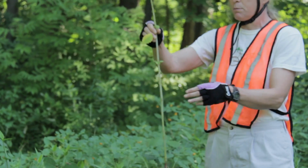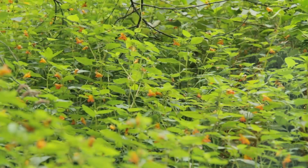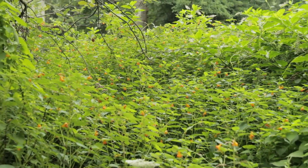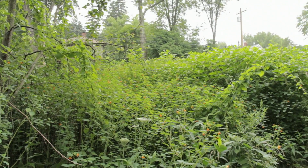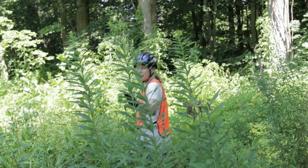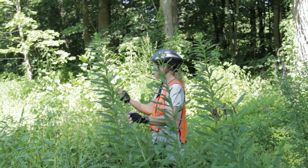Jewelweed is a native plant that's very succulent. It has a thick, fleshy stem. It also makes these beautiful jewel-like flowers. These showy, hummingbird pollinated flowers. They have this really neat spur in the back, which makes nectar, so the hummingbirds stick their tongue in there. This is goldenrod. It's not quite flowering yet. They generally flower in late summer.